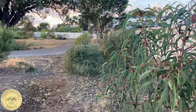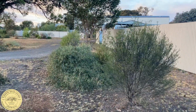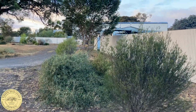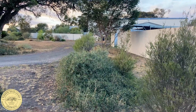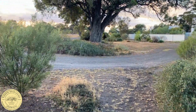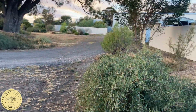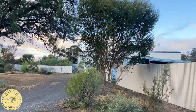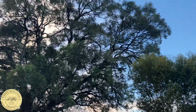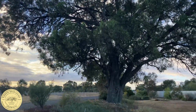This is where we planted the native garden at the front of our property. You might be able to hear the birds in the background. A lot of bird activity up here. So this was planted in 2016. Everything except this ginormous tree here.